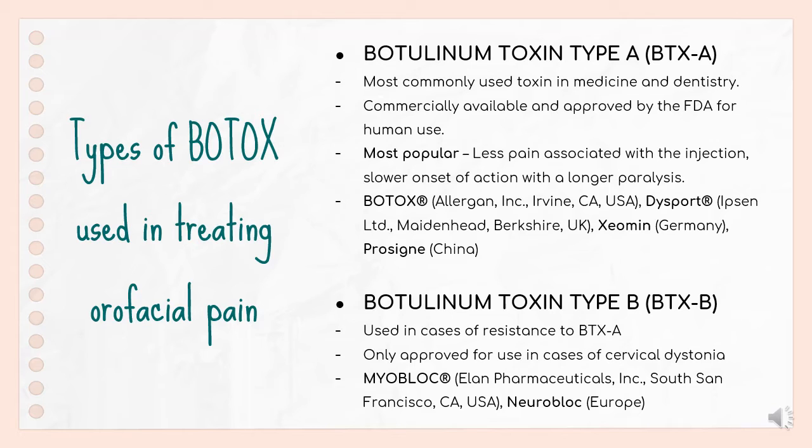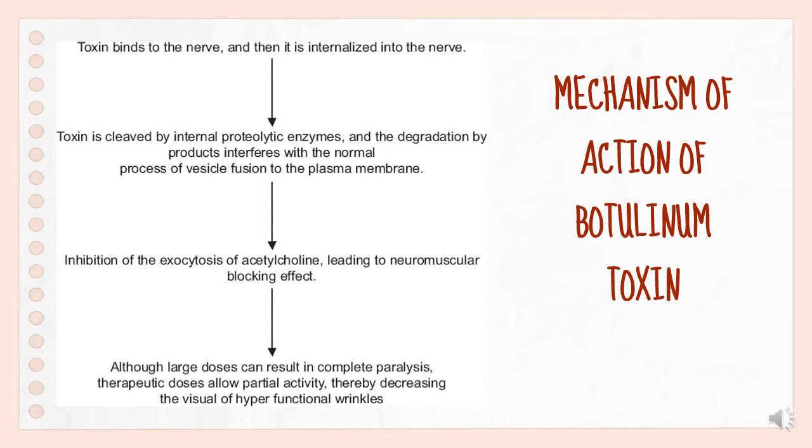Botulinum type A is marketed worldwide under the names Botox, Dysport, and Xeomin, while type B is marketed as Myobloc and Neurobloc. Now we proceed to the mechanism of action of botulinum toxin.